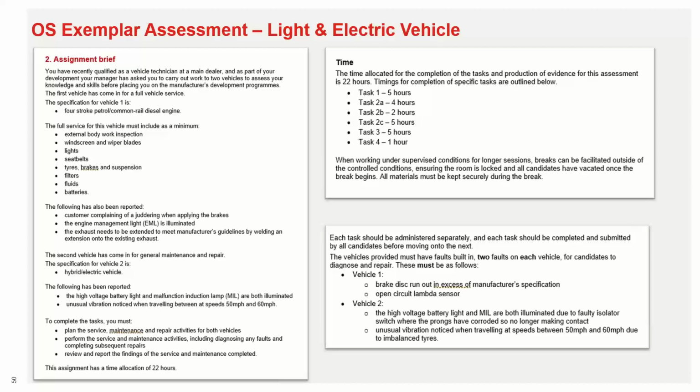The second vehicle that the learners will need to work on is a hybrid/electric vehicle. And within the hybrid electric vehicle, the high voltage battery light and malfunction indicator light, the MIL, are both illuminated. And we've got some unusual vibration noted when travelling at speeds between 50 and 60 miles per hour. So the learners will need to plan the service for both vehicles and the maintenance for both vehicles, perform the service and maintenance, including diagnostic and fault finding on both vehicles, and then review and report findings and service of the maintenance complete.